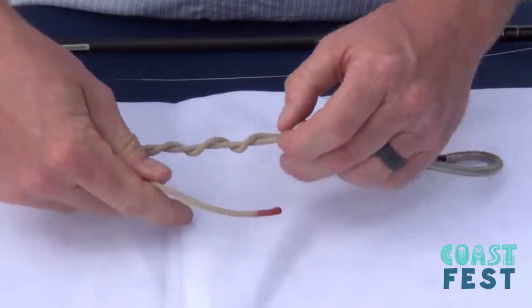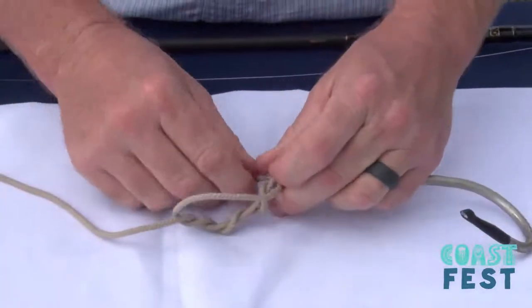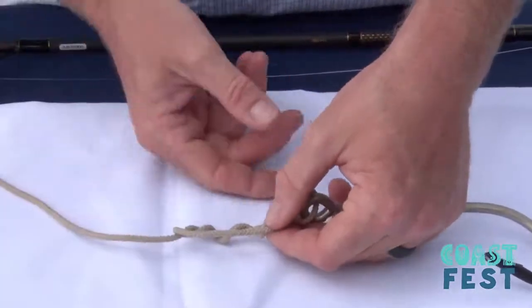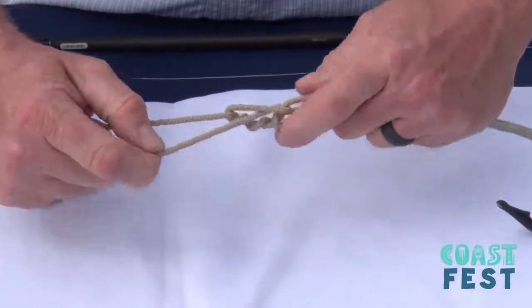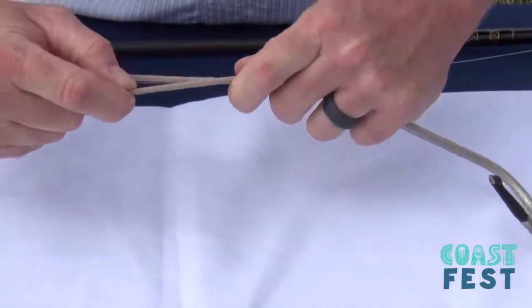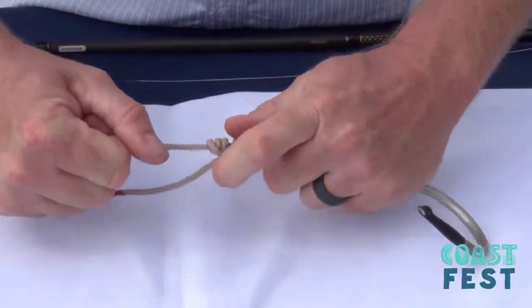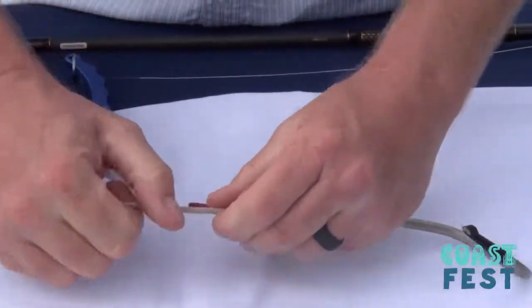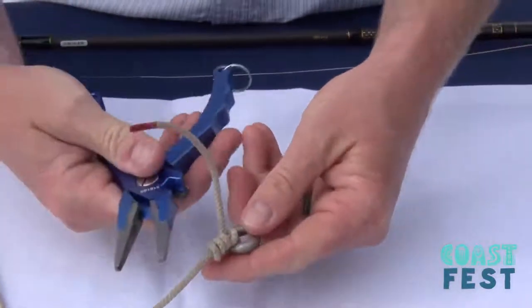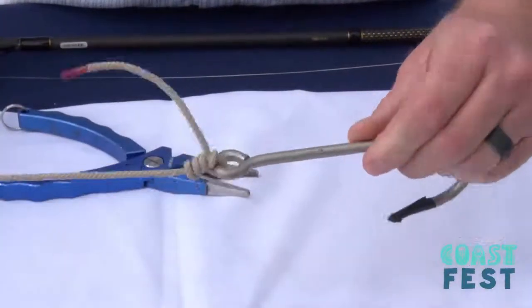Then you'll pass this back through this first loop there, and then back through here. And pull all that tight. Wet it down, use your pliers, give this end a tug, there, then you can use your pliers to trim this close to the knot. That's the improved clinch knot.